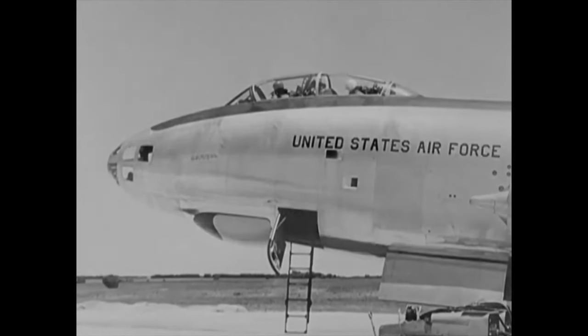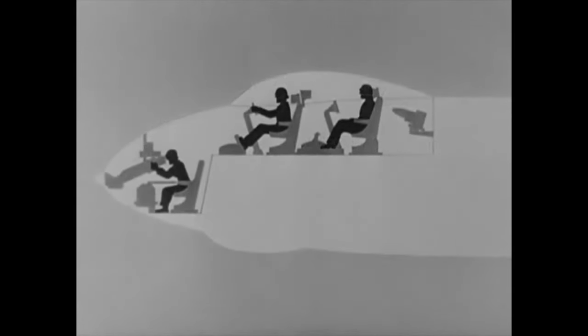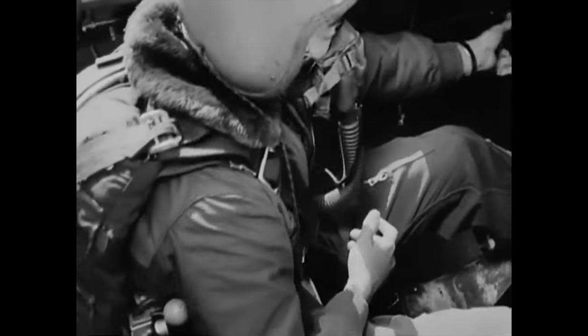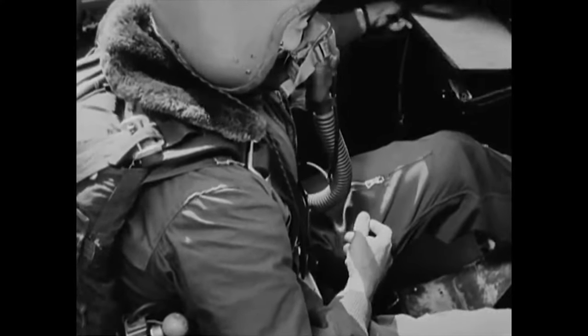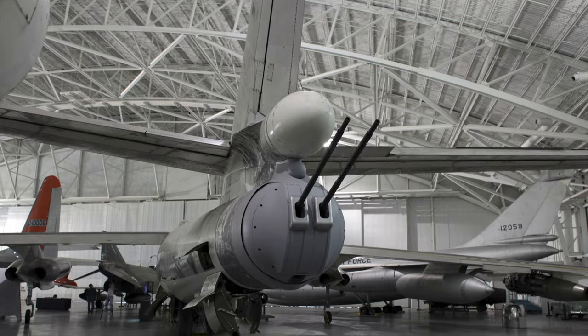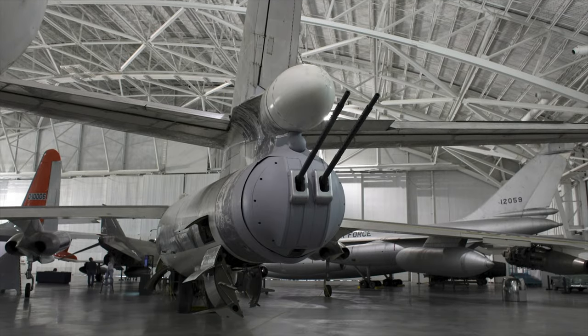The XB-47 was designed to carry a crew of three in a pressurized forward compartment: a pilot and a co-pilot, in tandem, in a long fighter-style bubble canopy, and a navigator in a compartment in the nose. The co-pilot doubled as a tail gunner, using a remotely controlled radar-directed tail gun, and the navigator as a bombardier.